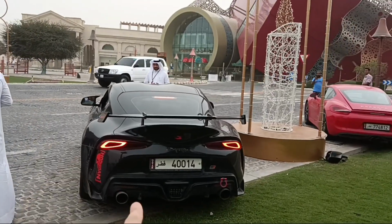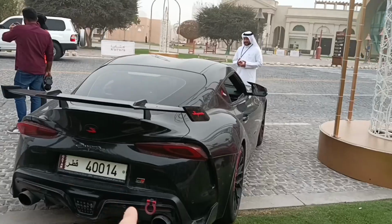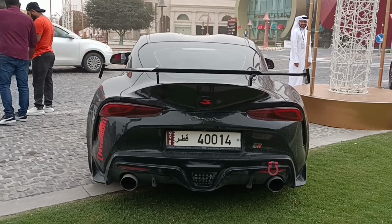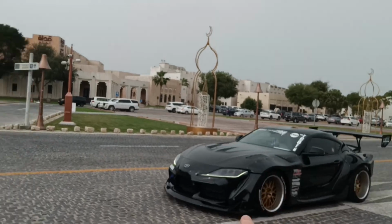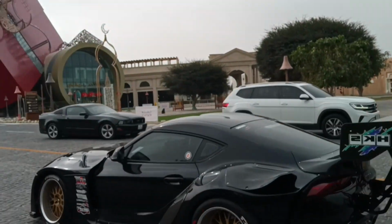Now we are gonna be listening to the sound of the new MK5. Oh my god! The car is currently arriving. As you can see, this is the world's most beautiful Supra I've seen in my whole life. Take a look at this.